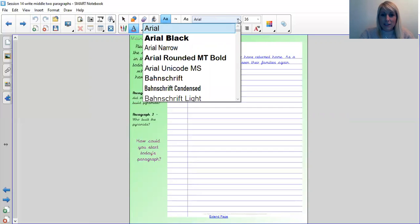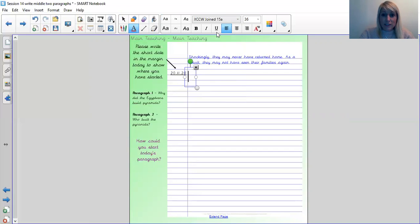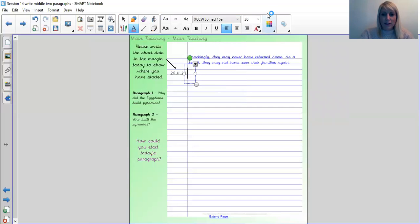Now, I really liked some of the ideas in some of your writing and some of your research that I'd look back at. So I think I'm going to magpie some of those ideas actually today. So we want to explain why the Egyptians built the pyramids. I wonder if any of you can think how you might start today. Just give you a moment to think how you might start your paragraph today, and I'll take a moment to think how I'm going to start mine.